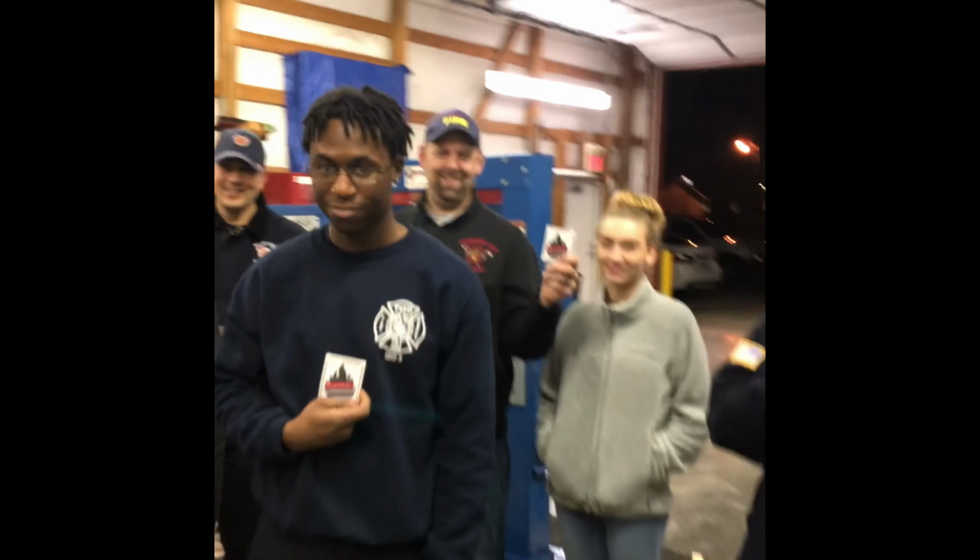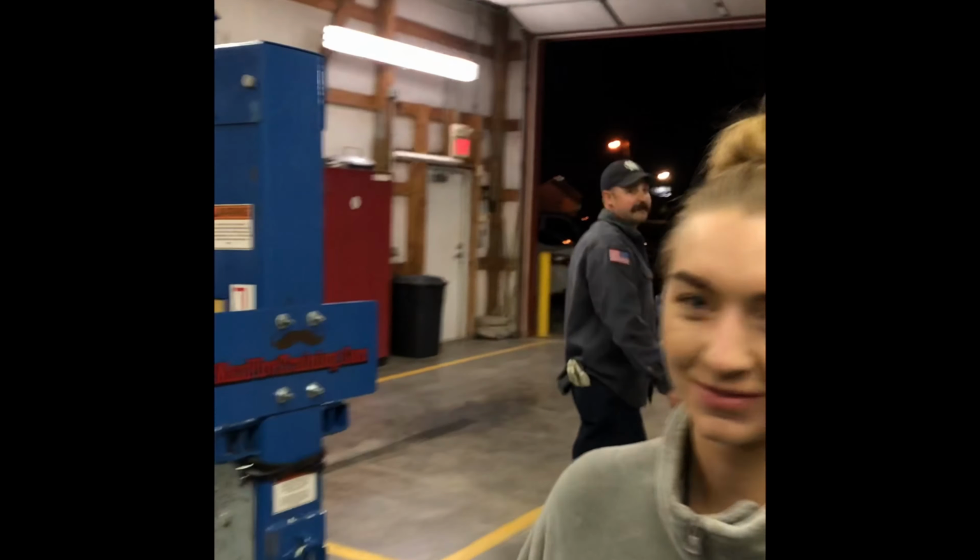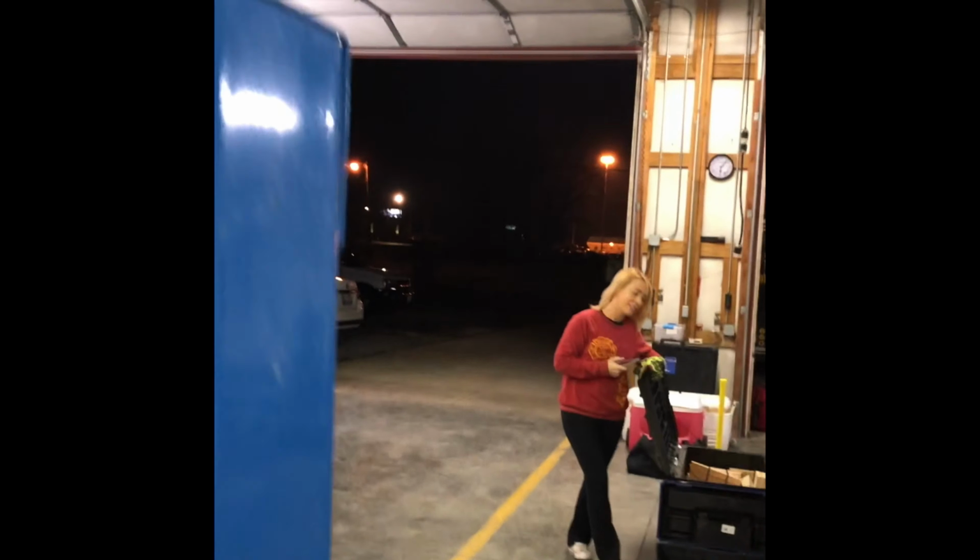So we're doing the Firehouse Innovations Forcible Entry Door. And then outside over here, we got the Max Firebox out there.